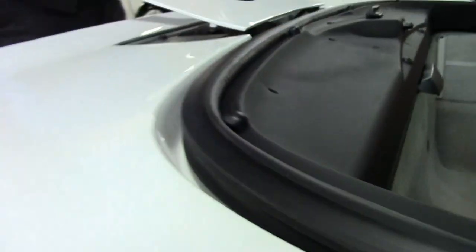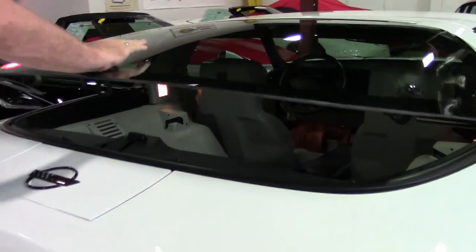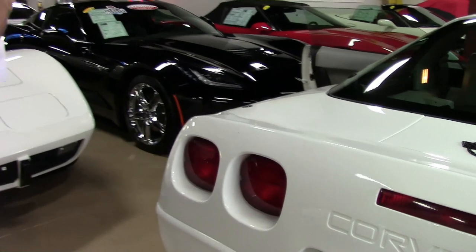And right here is where your gas goes in. And of course, we recommend you using 93 fuel. And personally, I use a little Techron every 5 tanks or so to keep it nice and clean.